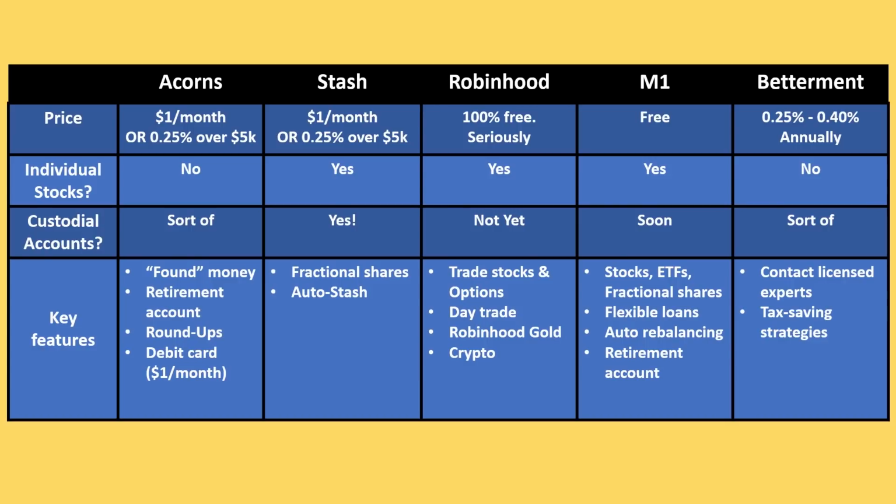Now they also offer a debit card. You can pre-order these. They're just kind of rolling them out now. So this is something that's really new and coming out, but they do charge you, I think, $1 a month for that. So I don't know if it's entirely worth it for those extra features on there for Acorns.